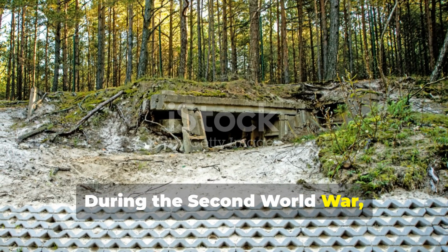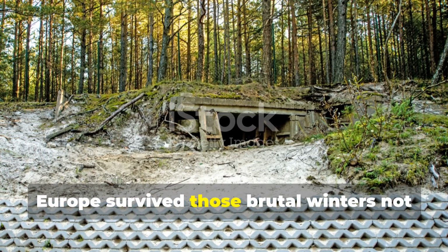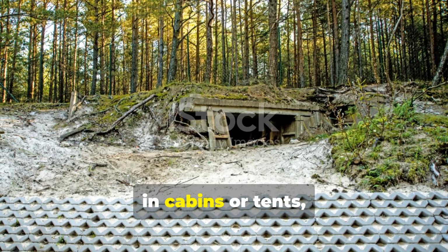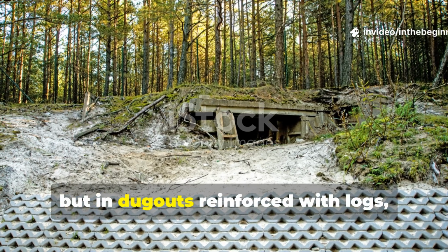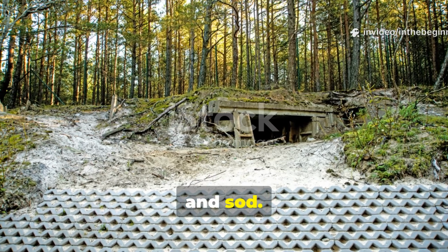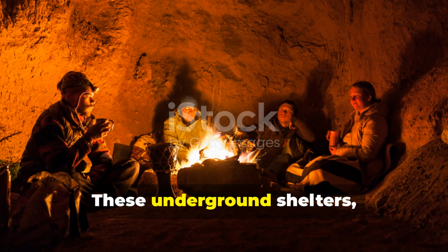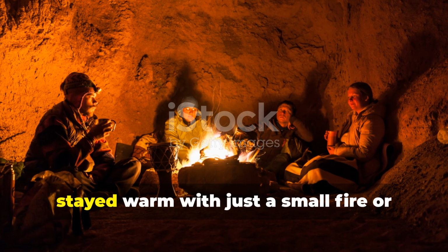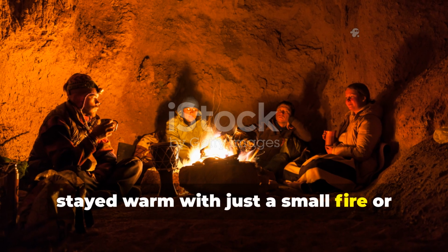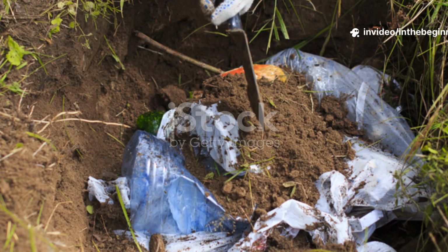During the Second World War, resistance fighters over in Eastern Europe survived those brutal winters not in cabins or tents, but in dugouts reinforced with logs, clay, and sod. These underground shelters stayed warm with just a small fire or even the collective body heat of their occupants.